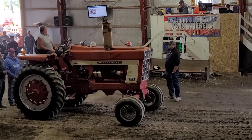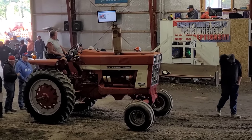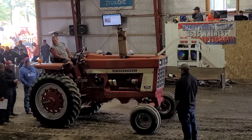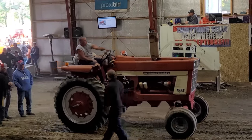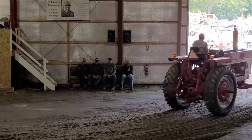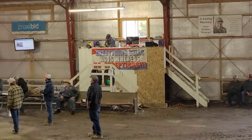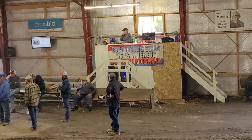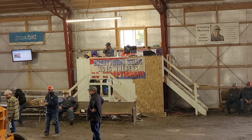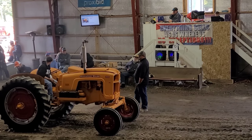Guys, what you got? 17.5, 15, 75, big time, you take care. 45 diesel. Absolutely here for a check. All right, I think that sold for $14,000. Got a Minneapolis-Moline 445.